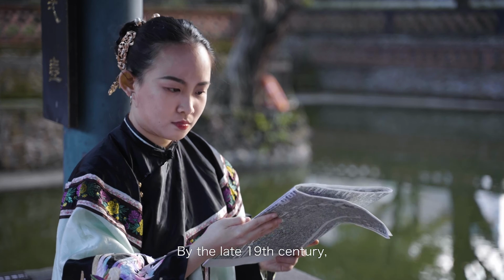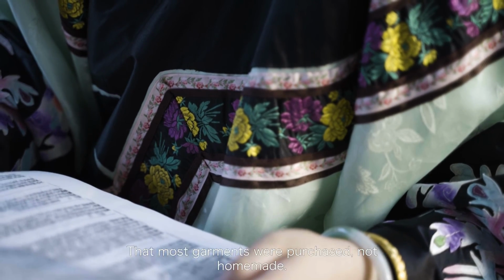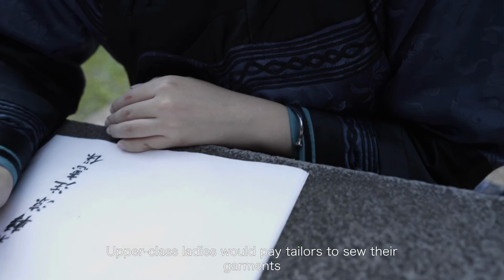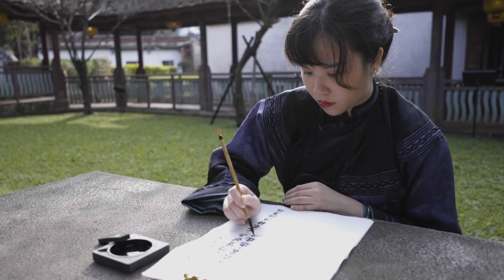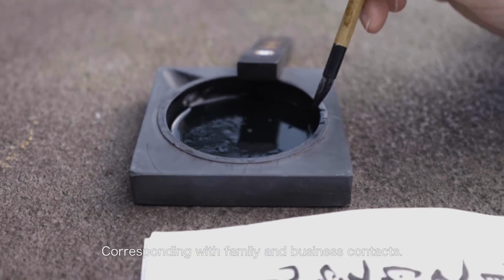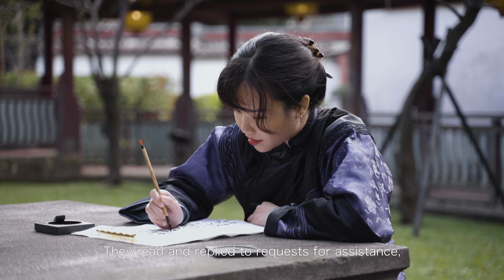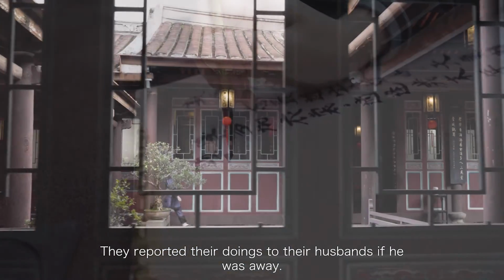By the late 19th century, commercialization and industrialization meant that most garments were purchased, not homemade. Upper-class ladies would pay tailors to sew their garments instead of laboring themselves. These upper-class ladies also spent much time corresponding with family and business contacts. They updated their natal family. They read and replied to requests for assistance. They reported their doings to their husbands if he was away.